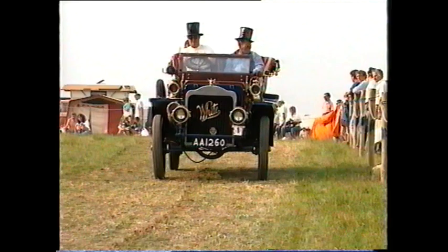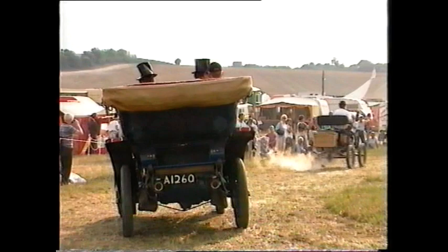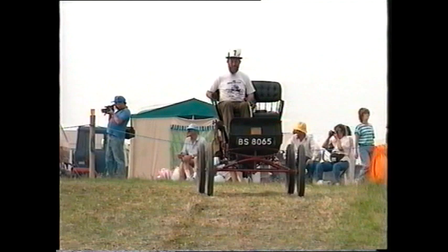Another car built in 1908 is the larger 20 horsepower White. This is believed to be the only Model L White in the UK, but there are known to be seven surviving in America. The two-seater Mobile generates 6.5 horsepower with a boiler pressure of 150 pounds per square inch.